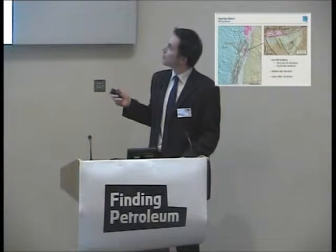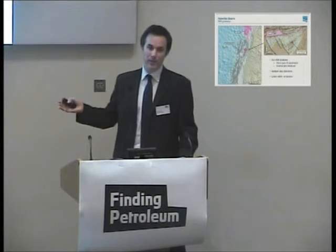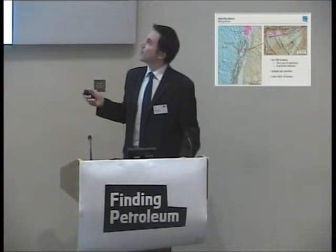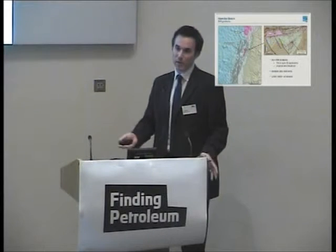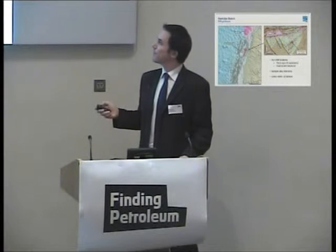I showed one of these earlier, but these actually are quite thick. They sometimes run up to about 5 kilometers thickness of sediment. And these are the exact same structures that we're seeing further to the north that Cobalt is drilling. These are just further to the south. We would expect the same geology to be inside these lakes. It's still part of the same system.